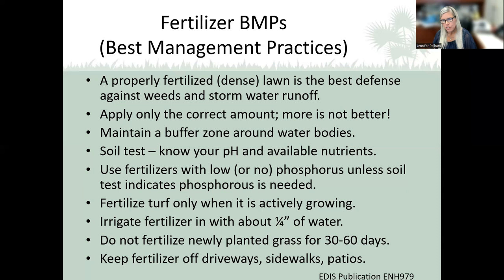Now, if you just resodded, do not fertilize newly planted grass for 30 to 60 days because it does not have the root system yet to absorb that fertilizer. And that fertilizer is just going to leach down into the aquifer. So we need to make sure we only fertilize grass that has been planted for at least 30 to 60 days. And as always, keep your fertilizer off your driveway, sidewalks, and patios.